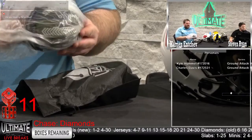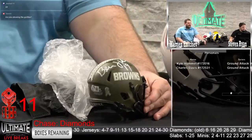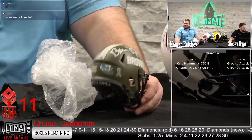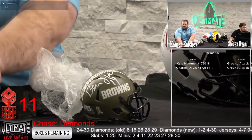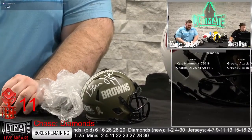Nothing little about this guy's autograph. One of the biggest autos in the game. Former Pro Bowl quarterback for the Browns, Bernie Kosar. Nice and big. Number 19. Salute the service. Beckett certified. Congrats, Charles, on your Bernie Kosar. All right, Charles. We see you on that Kosar mini helmet.